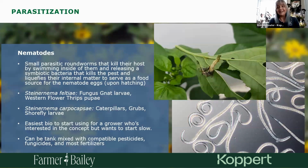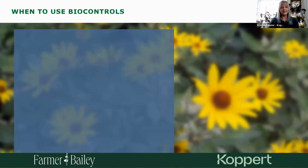But as long as it's not a nematicide, then you're good to go. I've often tank mixed it with other things. When to use the bios.